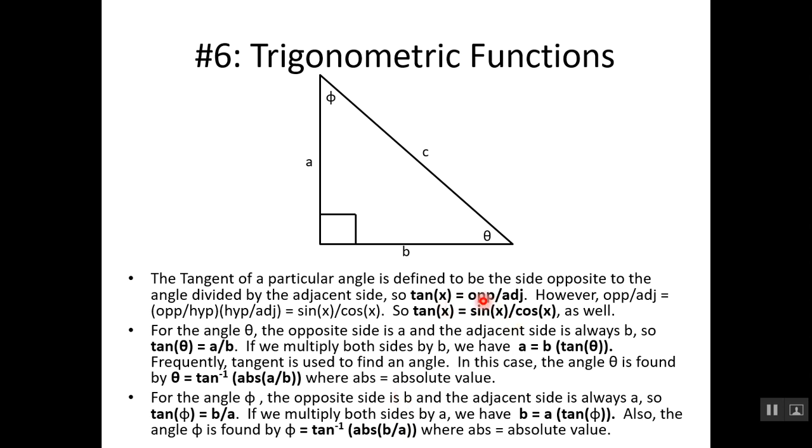Now what about this? If I plug in sine and cosine into this equation here, so sine is opposite over hypotenuse, and cosine is adjacent over hypotenuse, when you put that into this equation here, you get opposite over adjacent. So what I'm trying to say is another way to define tangent is the sine of an angle divided by the cosine of the angle. It's the same thing as opposite over adjacent. This comes up every once in a while, but for now you want to focus on this way to define tangent, right? Opposite over adjacent.